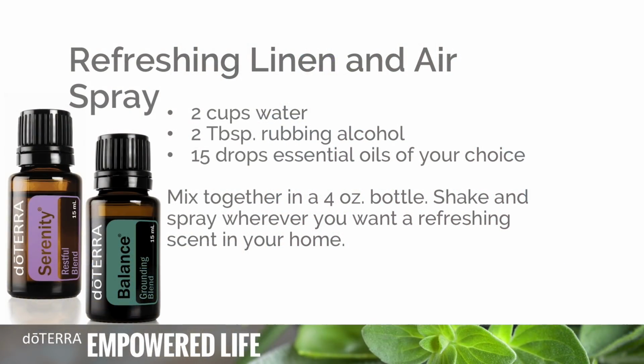Next is one of my most favorites. This is like happy in a bottle for me. I keep a bottle by my nightstand and one in each bathroom. It's great for eliminating odors and refreshing your linens, but I even like to spray it when I just need a pick me up during the day.